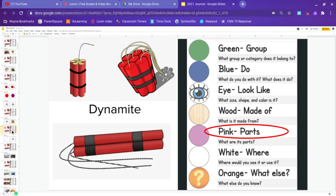All right, so now is pink, and pink is parts. So we have a few different parts here. You can look at this long string that comes out the end of that. What is that called? We also see them on the end of birthday candles, on the end of fireworks. It is something that we light that catches on fire and works its way down. We also have these things holding it together. What is holding it together here? What do you think that is? Is it a string? Is it a rubber band? Is it tape? Answer that for pink in parts.